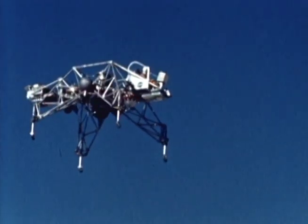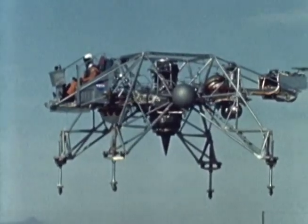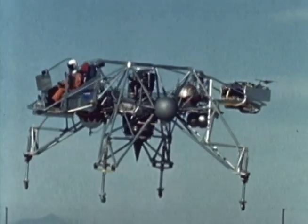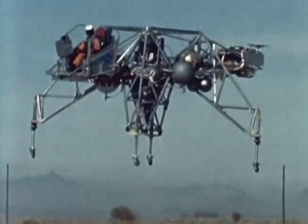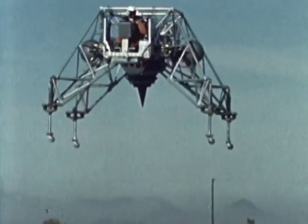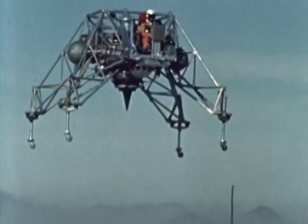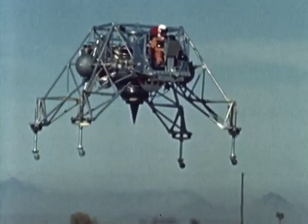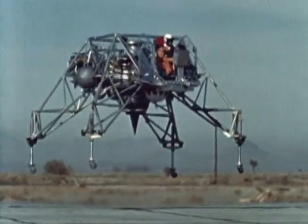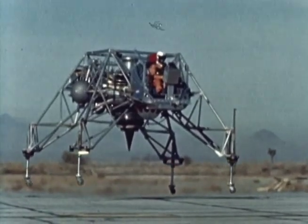To help train astronauts for this difficult task, Dryden engineers Don Bellman and Gene Matranga, along with Bell Aerospace, conceived of an in-flight simulator to train the astronauts. It became known as the Lunar Landing Research Vehicle, LLRV. The LLRV was a free-flying simulator held aloft by a turbofan jet, simulating the moon's gravity, and maneuvered with hydrogen peroxide thrusters.